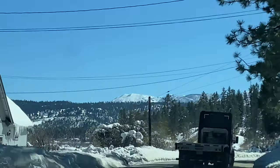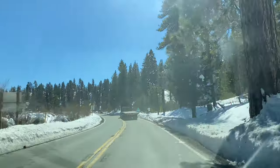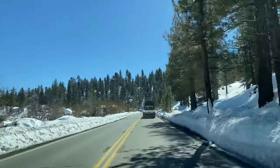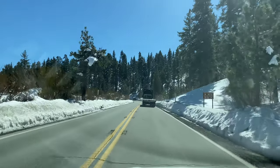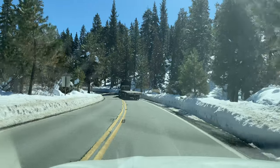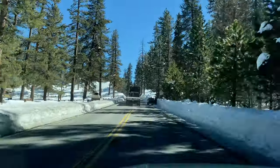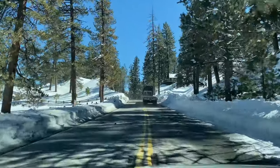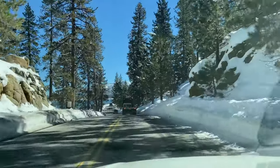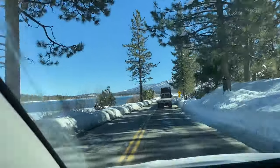I don't know if you guys can see straight ahead. That peak right there, that's San Gorgonio. Look at how white that is up there. That is just so beautiful. One of my favorite views in this whole town, which is this right here, driving this direction and seeing all of this.